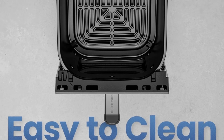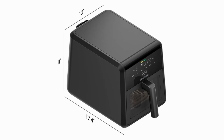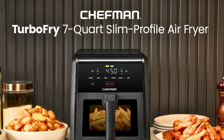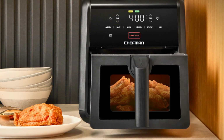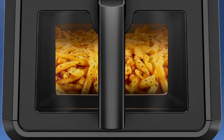Perfect for small spaces. Its compact design fits tiny kitchens or crowded counters, yet still handles big meals. Stress-free cooking: the easy view window, shake reminder, and auto shutoff take the guesswork out of cooking so you nail every dish. Who's this air fryer for?